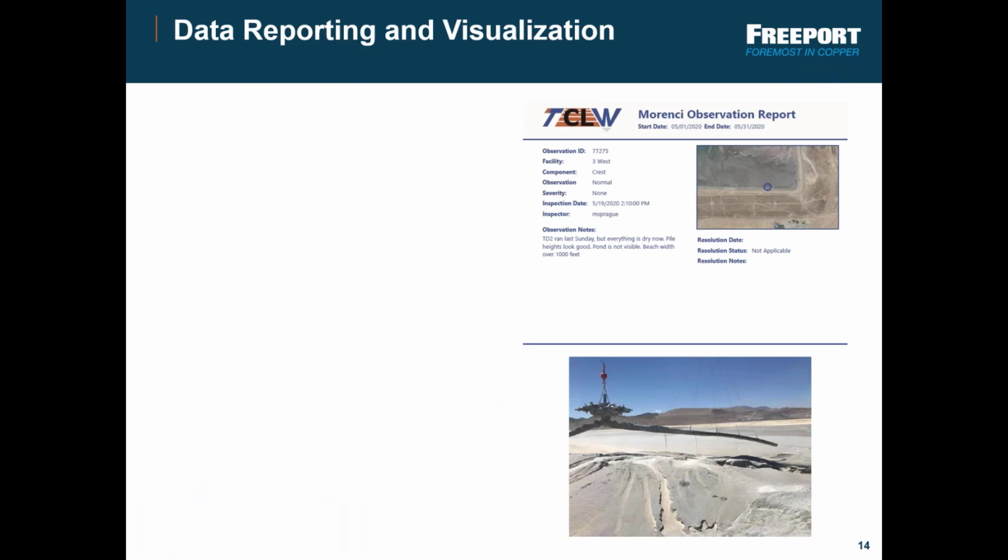Data visualization is enhanced with web apps and customizable workflows the sites can use to symbolize, filter, and ultimately report on the data. On the right is an example of the observation report that is created, including a feature map and the attached photos. It is very easy for any site engineer or corporate engineer to locate the data they are looking for and then create an observation report.